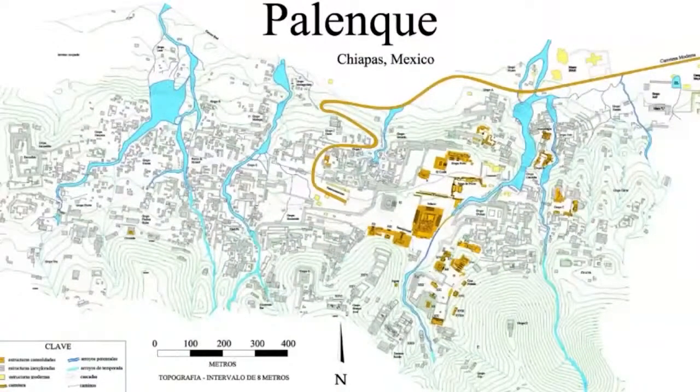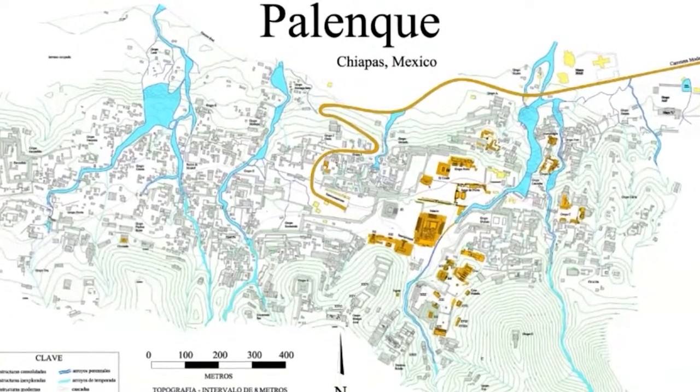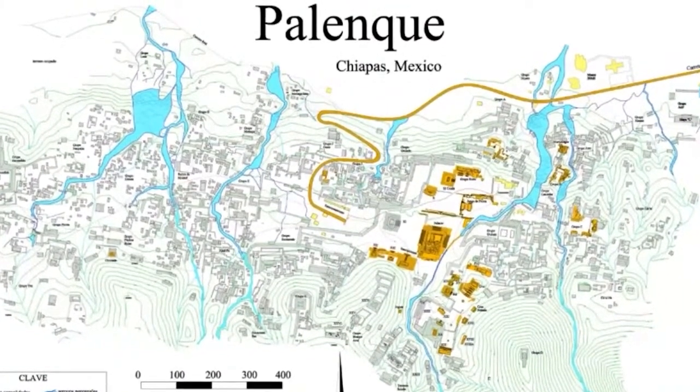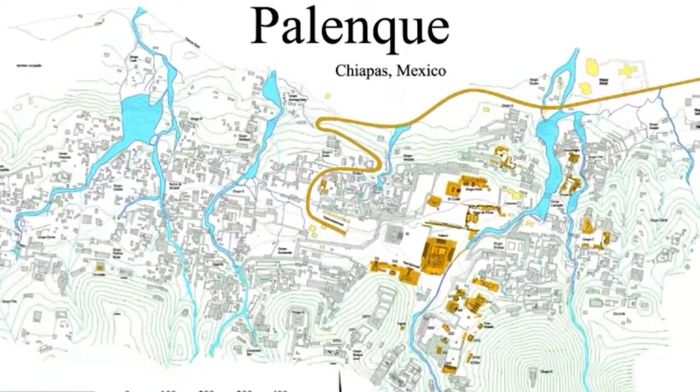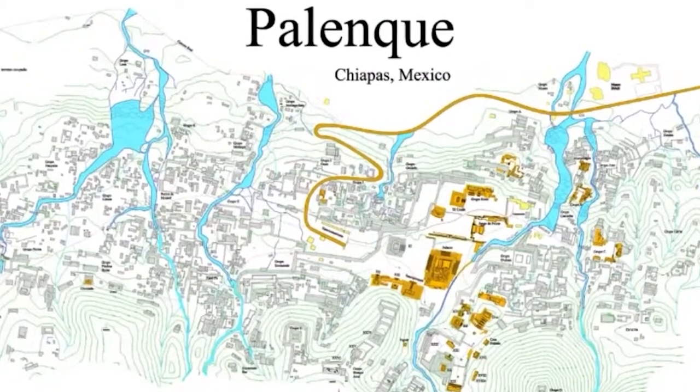And here is a map of Palenque in Chiapas, Mexico. I don't expect you to take this all in. It's pretty massive, but just take a little overview right here and look how huge this is. And this is just what they can actually map out in certain areas you can go to, including areas in the jungle. But chances are it's much bigger than this. You even see the waterways, the little rivers. It's really an ideal location for civilization to thrive.